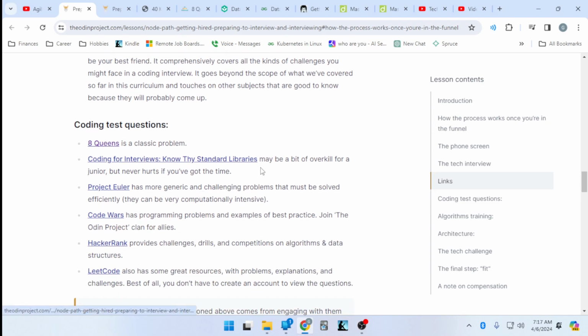All right, next section is coding test questions. Eight queens is a classic problem. Coding for interviews: know thy standard libraries. May be a bit of overkill for a junior, but never hurts if you've got the time. Project Euler has more generic and challenging problems that must be solved efficiently. They can be very computationally intensive. Codewars has programming problems and examples of best practice.